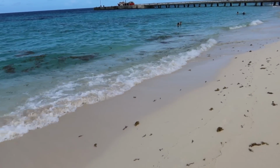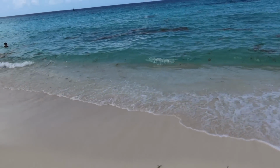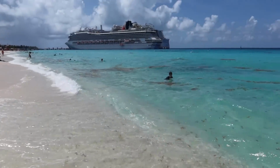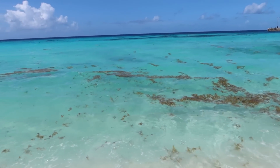What I'm gonna try and do is put my trainers in the bag, swap into my Crocs, and then walk all the way back down through the water. Oh, yes. Oh, this water is so nice. Beautiful. I'm impressed with my Crocs so far. I really am. They were a good purchase from Nassau.